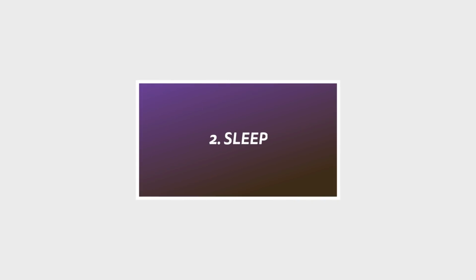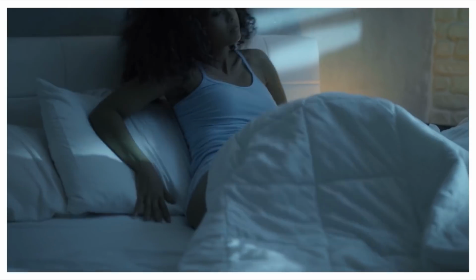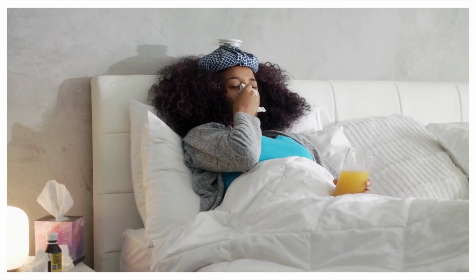Number 2, sleep. The duration of your sleep is important, and the quality of sleep even more so. Studies show you are more likely to get ill when exposed to a virus if you have not had enough quality sleep, and it can also lengthen the duration of being sick.